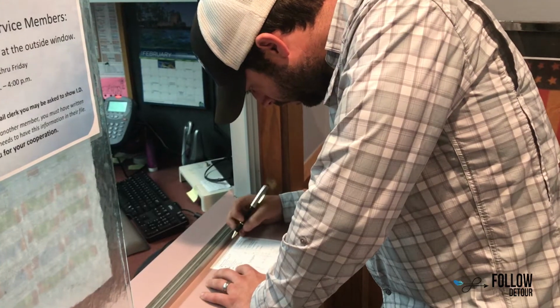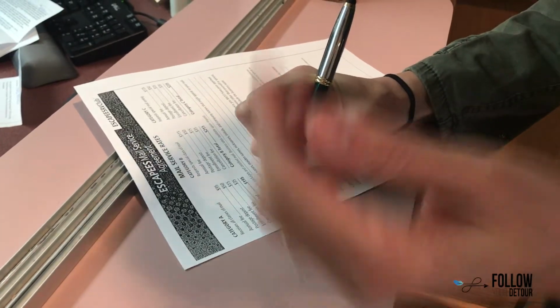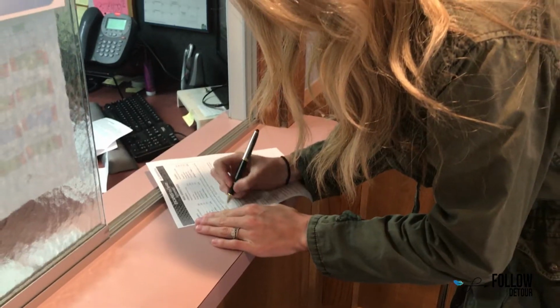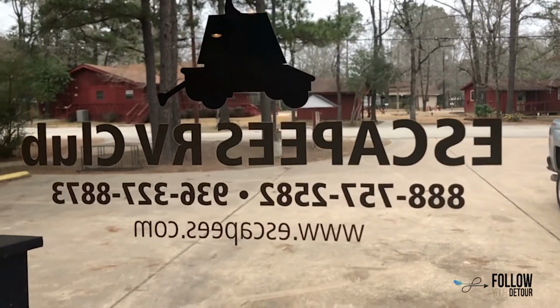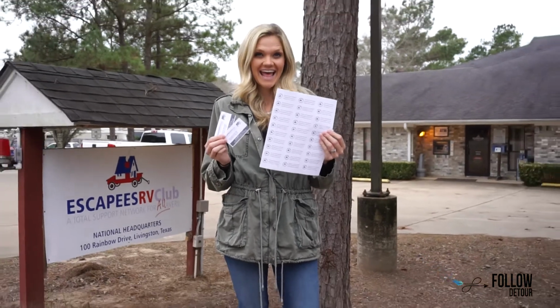We had actually wanted to sign up for Escapees, and we had a little bit of a challenge with the paperwork, doing it from Colorado and sending it in. We forgot to sign a document. There are a couple of forms that you have to fill out and get notarized, so it can be easier just to come to Livingston if you happen to be in the area, but you of course don't have to. Once you get that address, that will serve for anything that you need to do from a residency standpoint. So that is definitely step one, and we were able to do that here.